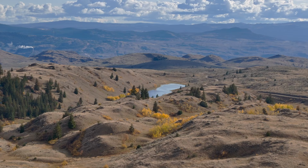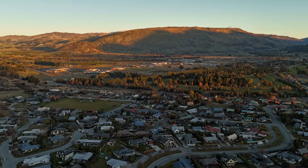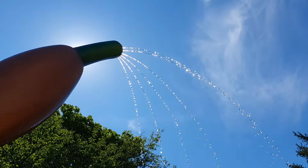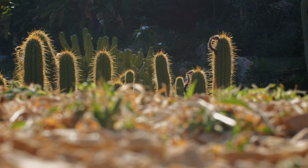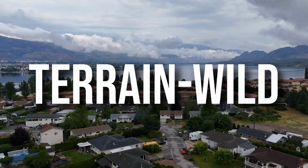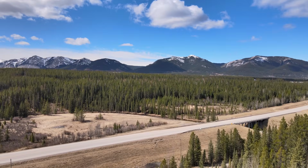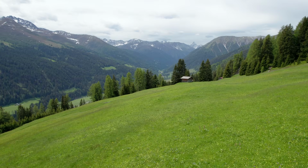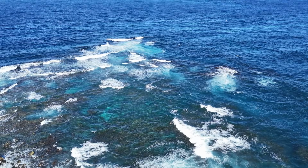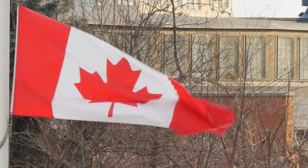Here's the twist people don't expect. In southern British Columbia, around Osoyoos, you hit a semi-arid desert ecosystem. Hot summers, low rainfall, sagebrush, sandy hills, cactus. And what makes it terrain wild is the compression. Because within a relatively short distance, BC can flip from semi-arid hills to rainforest, to glaciers, to alpine meadows, to ocean. Canada isn't one landscape, it's extremes packed into one frame.